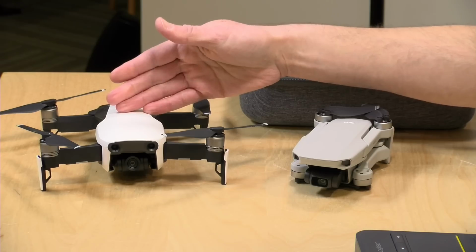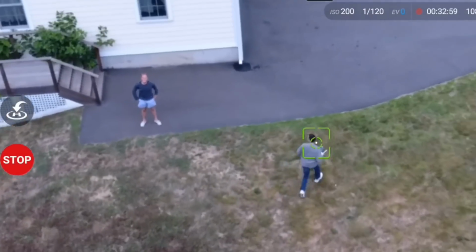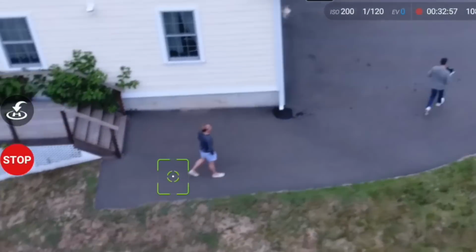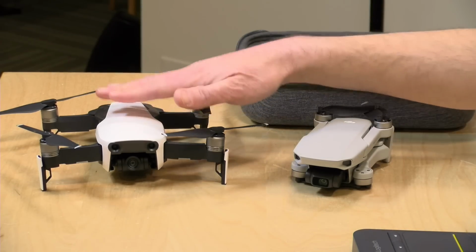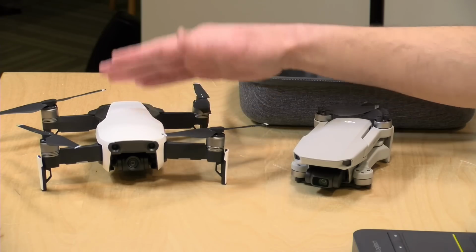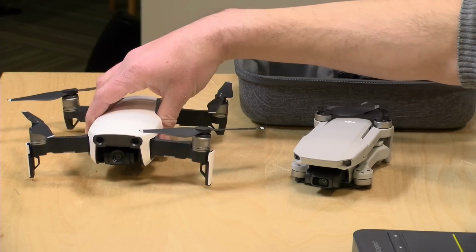The autonomy here is very good. So you saw some of the things we were talking about that are lacking here. If those kinds of things are important to you, the Air is probably the better choice. And of course, you get a higher resolution out of this, and the slow motion footage, which is something that I use quite a bit.